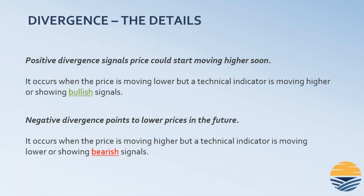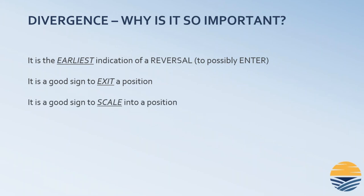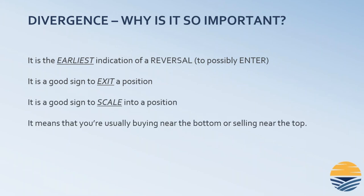Now, positive divergence occurs when the price is moving lower but a technical indicator is moving higher or showing bullish signals. Negative divergence occurs when the price is moving higher, but a technical indicator is moving lower or showing bearish signals. Why is it so important? Because it's the earliest indication of a reversal. It's usually a good sign to exit, a good sign to scale, and it means that we're usually buying near the bottom or selling near the top. Hint, hint, this means the risk on our trades are very small relative to our potential reward.